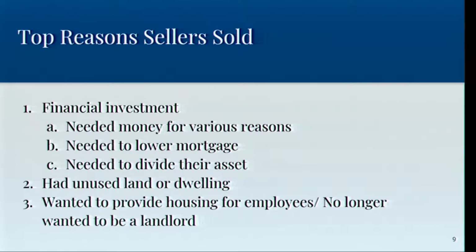The second reason was that they had unused land or a dwelling that they just didn't want to take care of anymore. It was becoming a burden, or once again, it went into financial investment. They needed the money, so they sold off part of their parcel or another dwelling. And then the third reason was that they wanted to provide housing for employees, or they no longer wanted to be a landlord.